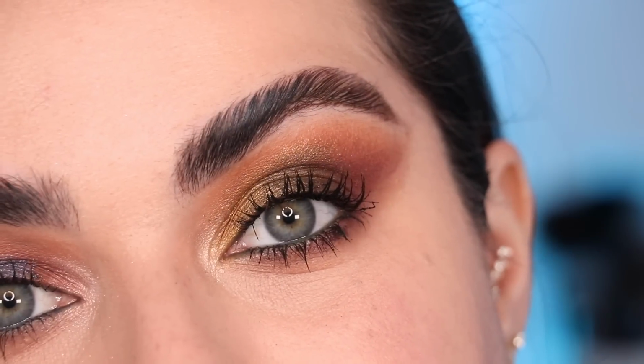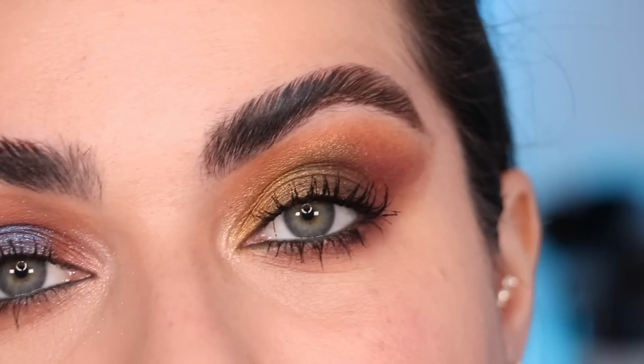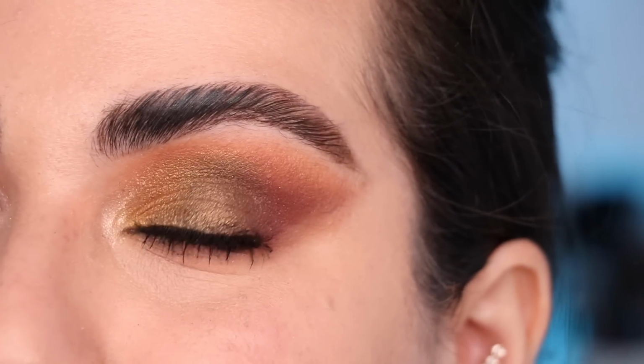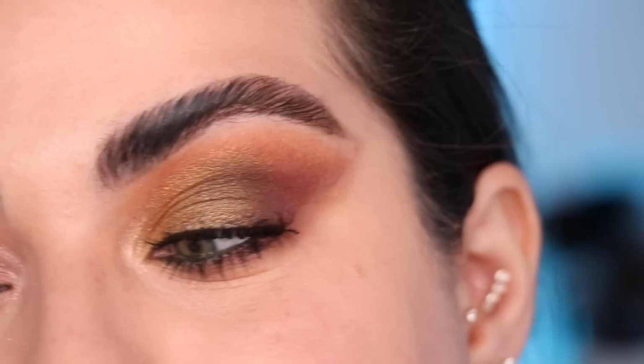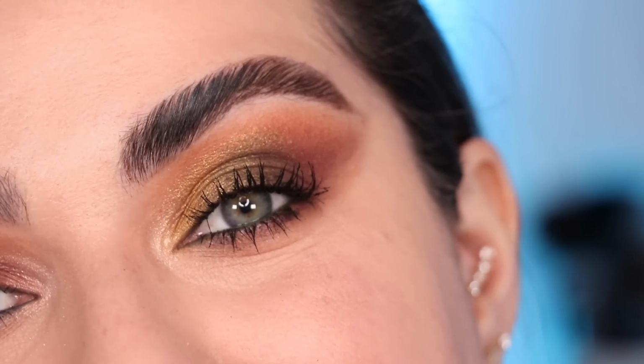Back with mascara on, and this is the final third look right here. It actually came out really nice. I was talking about how I selected a random assortment of colors, which is kind of true, but I honestly kind of dig it. I'm definitely not upset at this look. Let's just go ahead and get to my final thoughts on this palette.